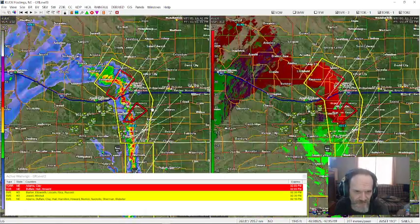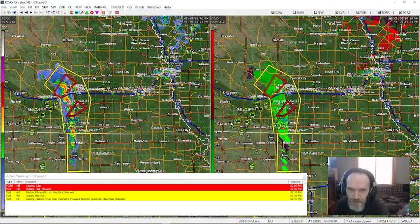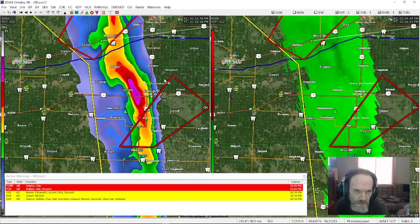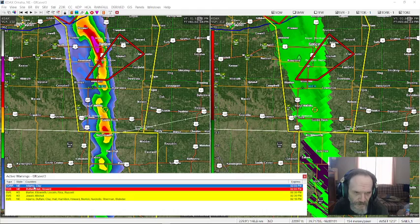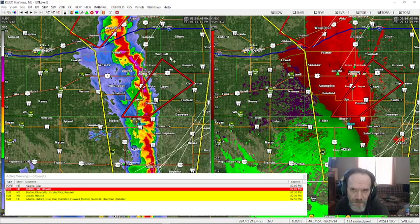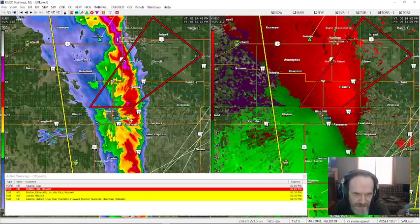I don't like my radar being that close to the storm though. Go back to this one. The other radar is too close. I can just click on that and it'll move me to the closest radar. Which is, oh, that's Hastings radar. See the purple though? That's radar clutter because it's so close. Radars can't look straight up. Here's the radar right here.